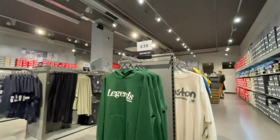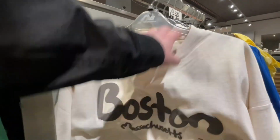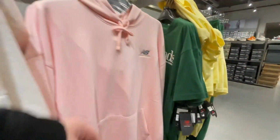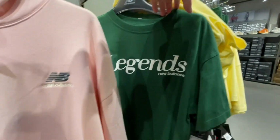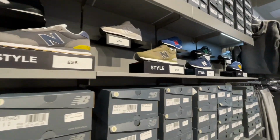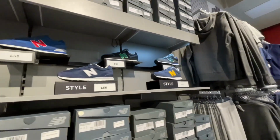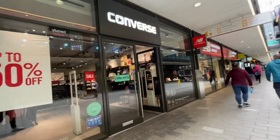They've also got the Legends collection, which I know has been on ASOS and things. So if you're looking for that, they also have that in here. £36 for the hoodie, and the t-shirts are the price you would have seen on the screen. They don't have as wide a selection as some of the stores, but actually these are quite reasonable, and I would say these are better prices and a bigger selection than the New Balance in Bicester Village.